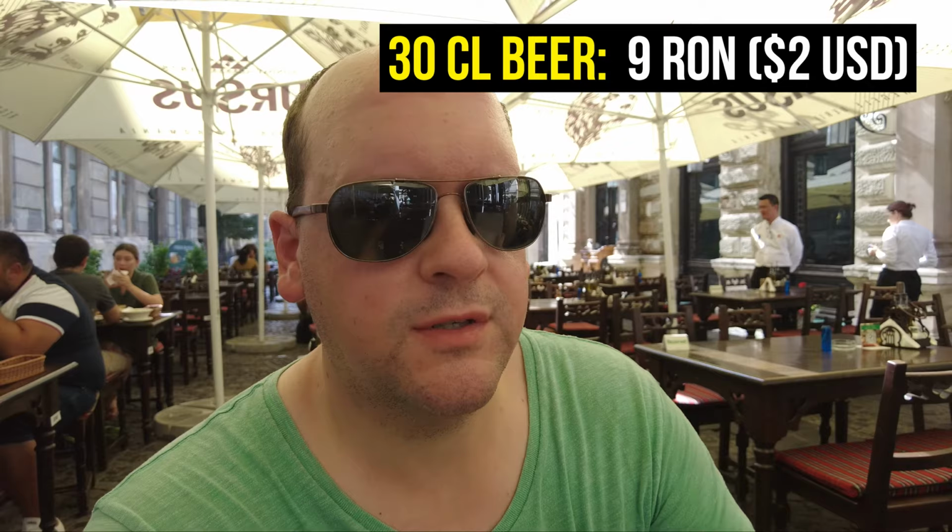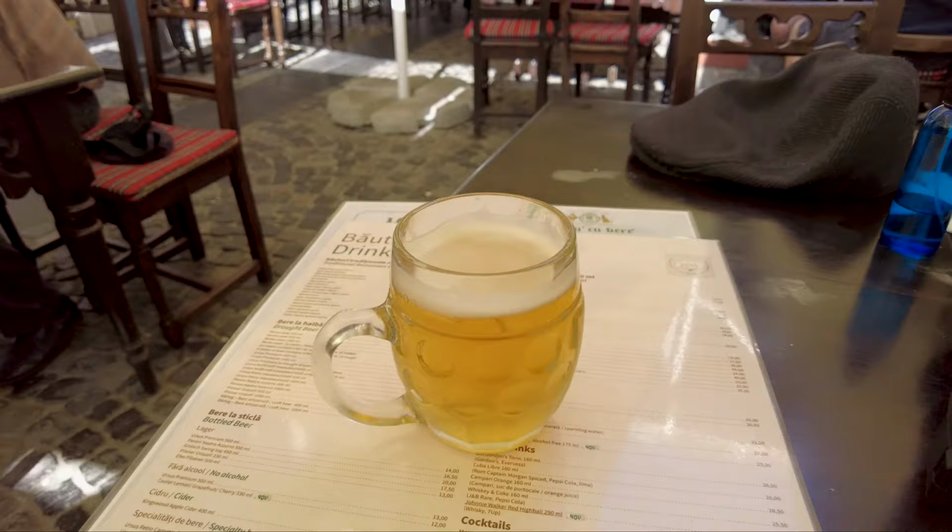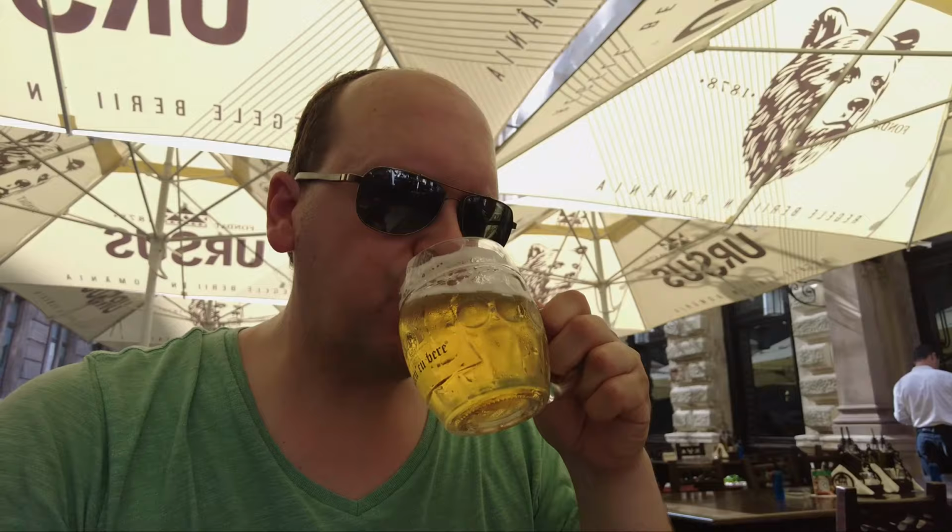All right, so just settled into the Caru' cu Bere. It's pretty inexpensive, actually. The beers are about 9 Romanian lei, so about $2.50 US for three-quarters of a pint, I guess it would be 300 milliliters. I think I got that right. So I'll try their house beer, see how it is. Decent, pretty clean pilsner. I am by no means a lightweight, but I'm definitely feeling that. So pretty strong beer here at the Caru' cu Bere beer hall.